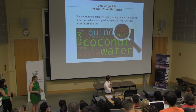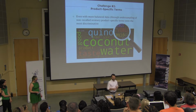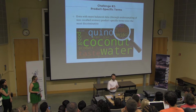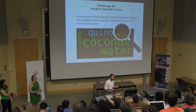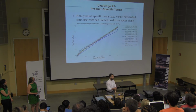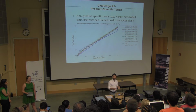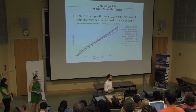If you looked further in the word cloud, there was a subset of generic, generalizable foodborne illness terms. They were either symptom-based, or they described that something went wrong with the food, so it was rancid, it was discolored. These were still in the model, they just didn't have a lot of weight in the initial run. So we reran a model using these symptom-based terms. On its own, it had some limited predictive power.